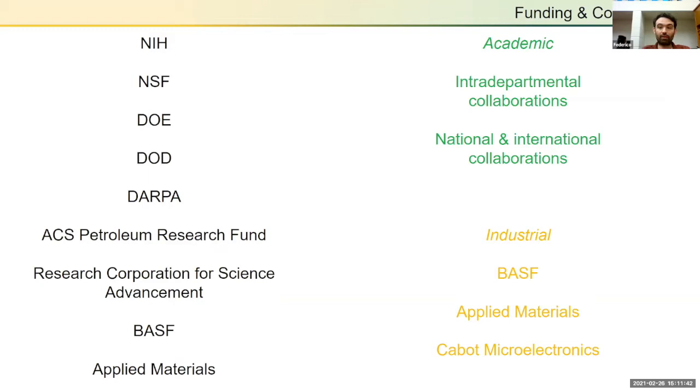Question. Is CO2 useful in energy? No, in my lab, we don't do any type of CO2 conversion. That's more along the lines of what Stas Groisman does. Next.